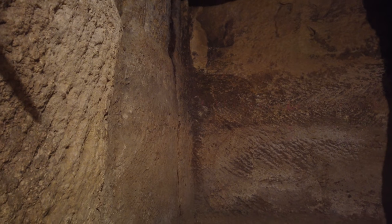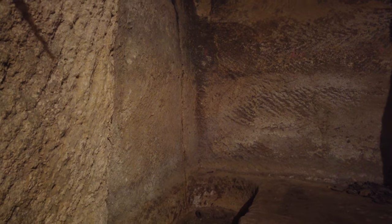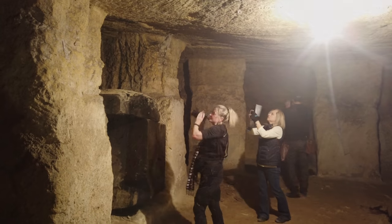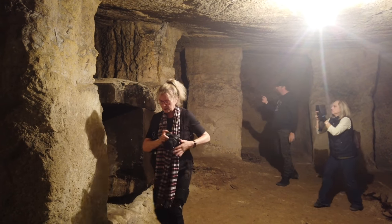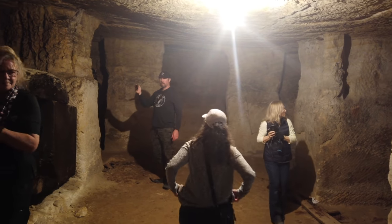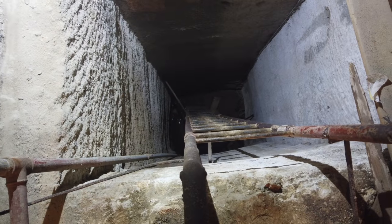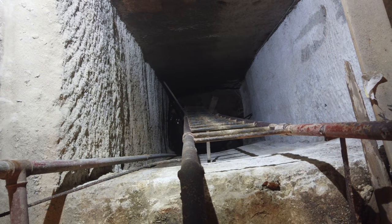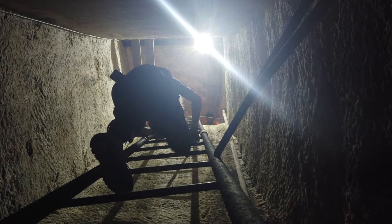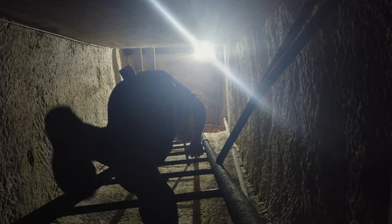And then inside another one of these chambers, you have a depression here, which would fit a human size, probably wooden sarcophagus. And finally, level three, which is another 60 feet down, making it a total of approximately 200 feet below the bedrock. And inside, you can see there's lots of water, and it's actually quite crystal clear.